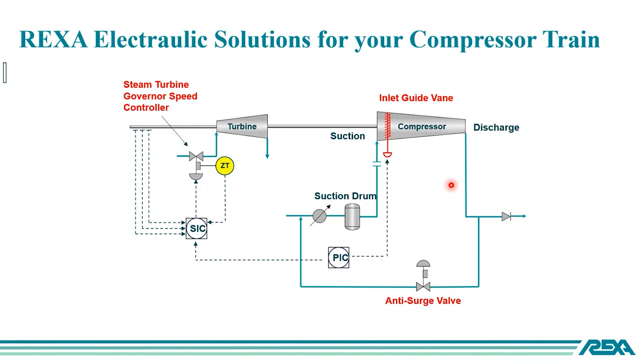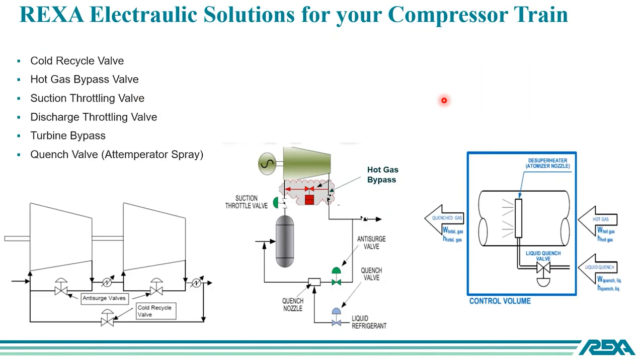We also provide other solutions for your compressor train. I'm not going to go into much detail here, but we provide a governor speed controller if you have a steam turbine. And also we provide inlet guide vane control for your compressor. We have also done other applications such as cold recycle. We have other installations. You just saw one in hot gas bypass, but we have additional ones. In your compressor train, if you really want to tighten up control, we can provide you either with suction or discharge throttling control. And for those cases where you have a turbine bypass, we also provide control for the quench valve, otherwise known as a desuperheater spray.